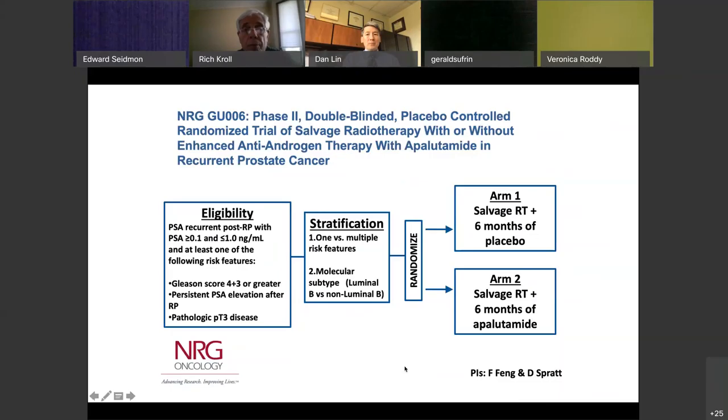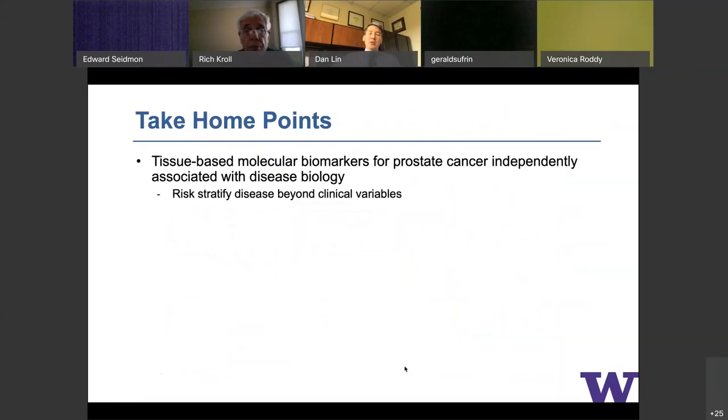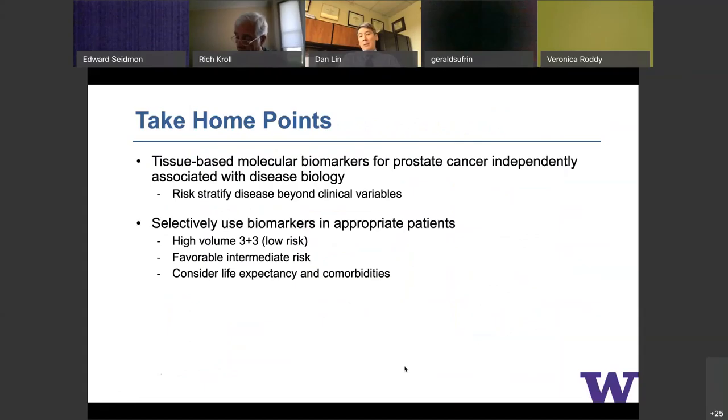So, take-home points here. There are multiple tissue-based biomarkers. I focus mostly on them because the diagnostics, I think, are relatively few. They do risk stratify disease beyond the clinical variables. The question, again, is how much do they do that? I would suggest that we selectively use them, perhaps in the higher volume 3+3, which, again, was the recent ASCO guideline, or maybe the favorable intermediate risk patient. There are patients, and I know many of you online have patients, who just need a little more data and some reassurance. I do think that those are the patients that might benefit from these tests.